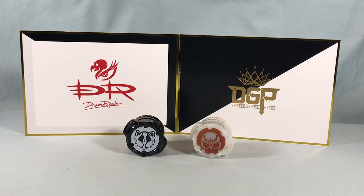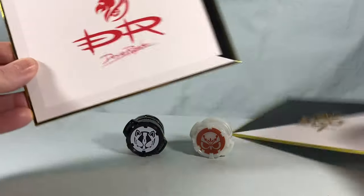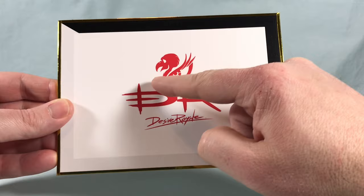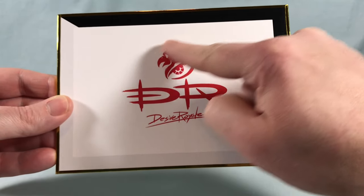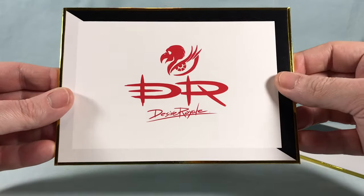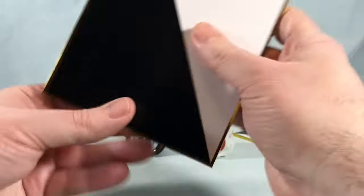Alright, so here is everything you get in the box. We'll take a look at these real quick. The Desire Royale one has the logo, which is kind of a neat logo. You have the eye, and then the bird head, and then the eye is kind of made to look like the body and the tail. Kind of an interesting logo. Desire Royale here. Nothing on the back.